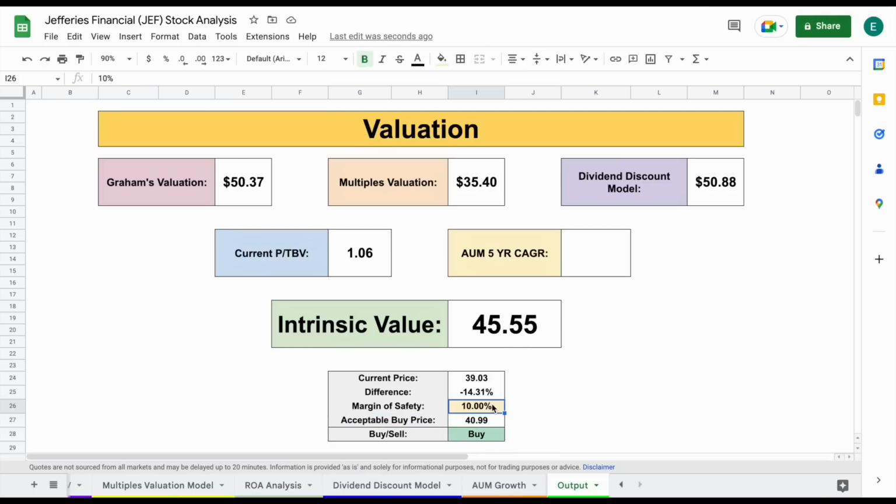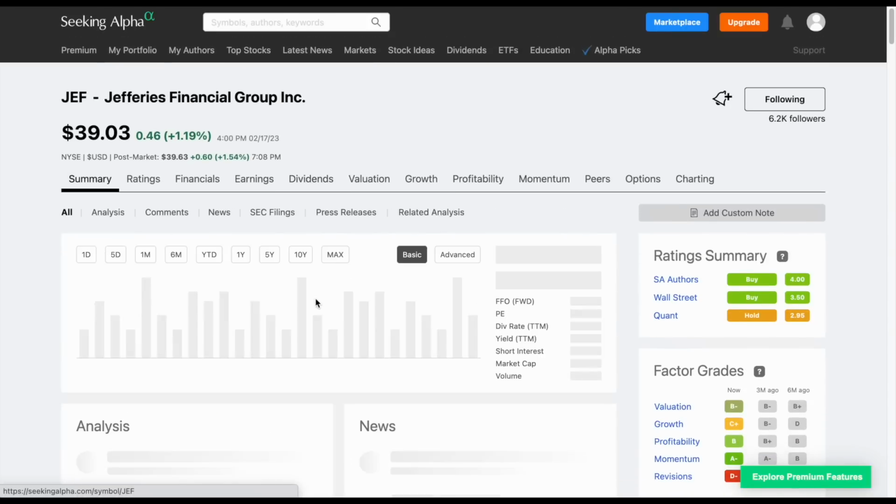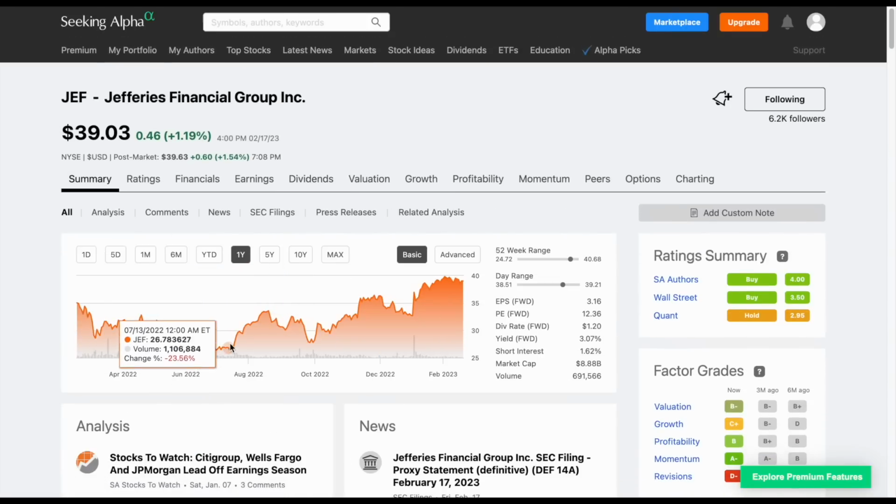$40.99. Let's say we were to plug in a margin of safety of around 20%. Our acceptable buy price would be around $36.44. So it's not quite in that buy range, but if we look at the past year, we can see on Seeking Alpha that there has definitely been opportunities to buy in with that share price.